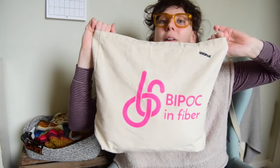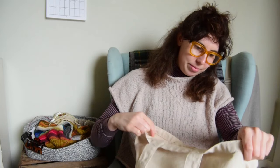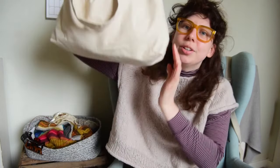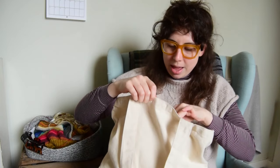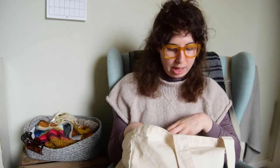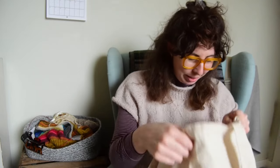Right, okay, I'm gonna start with this bag. This is an amazing tote from the BIPOC in Fibre people that I got from the Scottish Yarn Festival 2 years ago. It's a great tote bag, very large, flat bottom, which we love, and it has a little pocket, and in here are two projects. Am I out of focus? I hope I'm in focus. If I'm not, I'm sorry. In here are two projects that are gonna be frogged. So this is the frog pond bag at the moment.